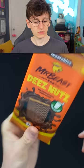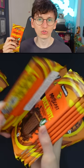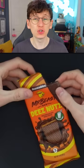This particular bar looks like it's broken, but it seems like it's the only one. So that might have been me. Either way, currently these work out at £2.90 per bar, which is obviously more expensive than your average supermarket chocolate. A slightly higher price is to be expected at this point in the business's history, and it's a YouTuber product too. Oh, it smells good.